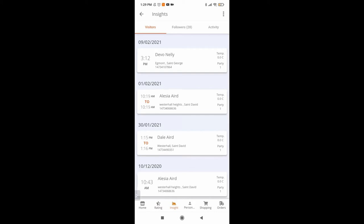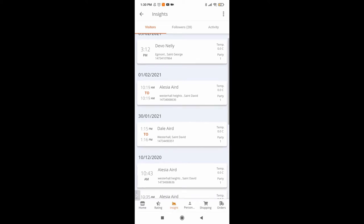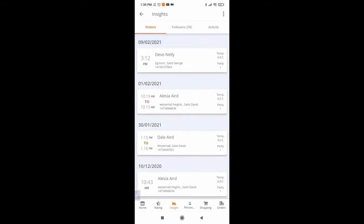You can select multiple tags once you're in an industry. So you could select multiple categories in an industry. Just make sure that they're relevant categories, but you could go ahead and do that. So here you can see we're on the visitors tab. You'll see all the visitors that have scanned and checked into this business.